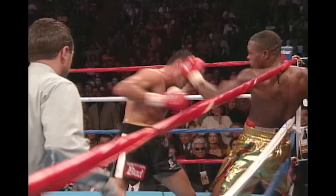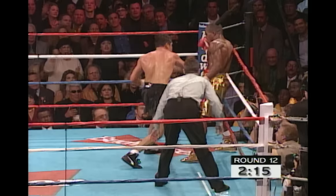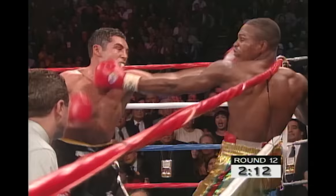He's going after Quartey. Is that a good strategy? Quartey getting nailed on the ropes. De La Hoya throwing caution to the wind. Willie, he walks into a hook, does De La Hoya. Big hook by De La Hoya. Mitch Halpern looking carefully. He better not stop it too soon.